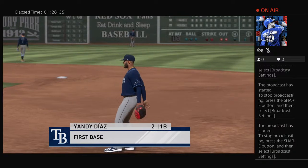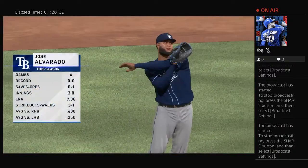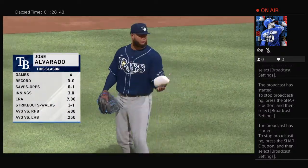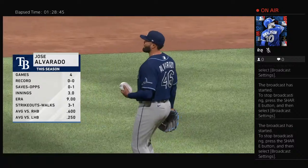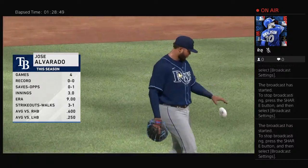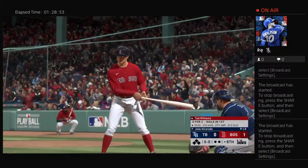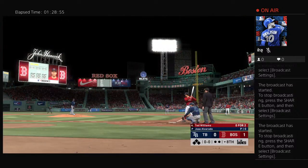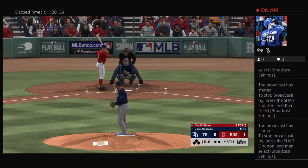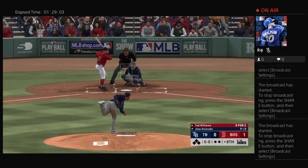For the Rays, now playing first base, Jose Alvarado is on to pitch out of the bullpen in the bottom half of the 8th. Pitching for the Rays, number 46, Jose Alvarado. Next will be the cleanup hitter, Ted Williams. He's 0 for 2 with a walk thus far. The left fielder, Ted Williams. First delivery to him on the way.